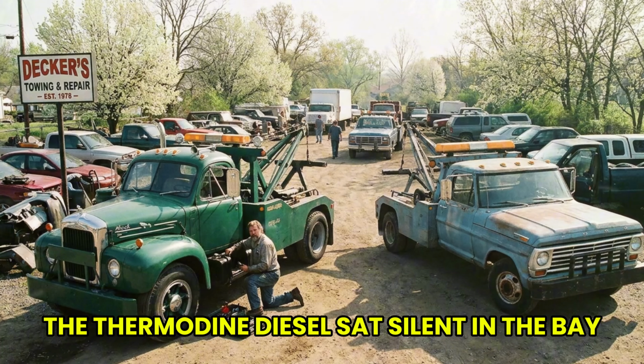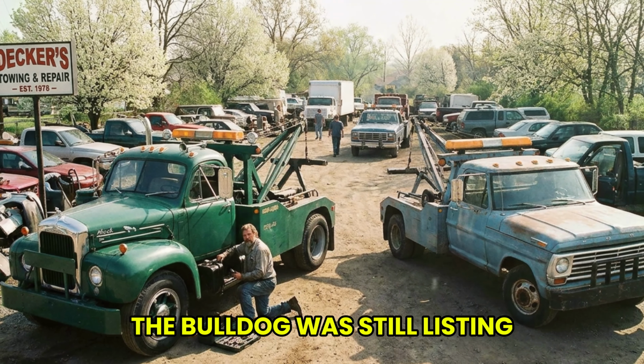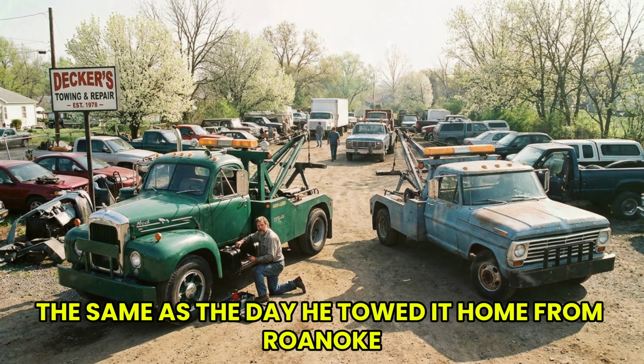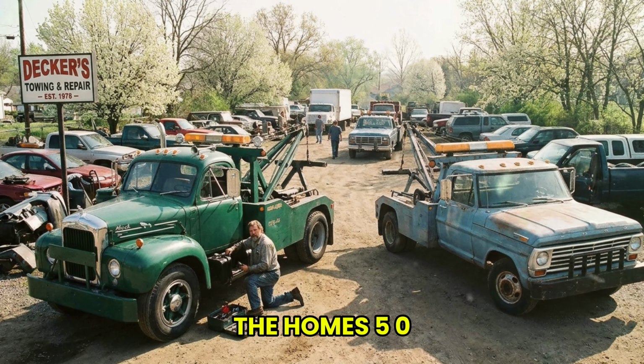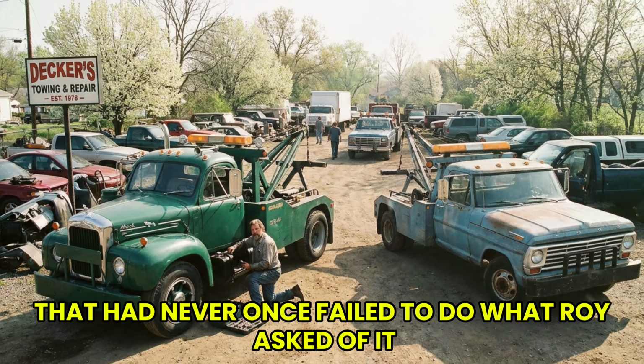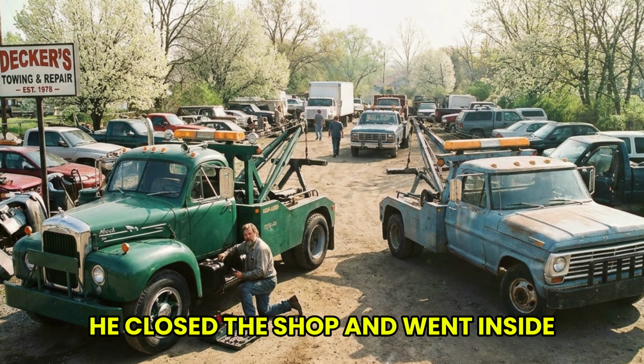The Thermodyne diesel sat silent in the bay. The Bulldog was still listing 5 degrees left on the hood, the same as the day he'd towed it home from Roanoke. The Holmes 501 stood straight above the cab in the shop light, 18 feet of steel that had never once failed to do what Roy asked of it. He closed the shop and went inside.